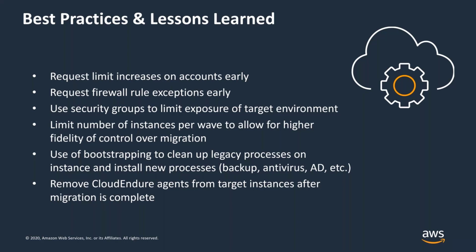Use bootstrapping to clean up the legacy processes on the instance. CloudEndure allows you to create a bootstrap that you can implement on the source side, which will fire on the target side when you launch the instance. This allows you to remove a lot of legacy processes from the source environment, such as backup processes, antivirus processes, Active Directory configurations, etc., and automatically removing these things as they come up in the new target environment, and also installing those new processes in your environment as well. Lastly, removing CloudEndure agents from the target environments once they're fully launched in the new target environment.